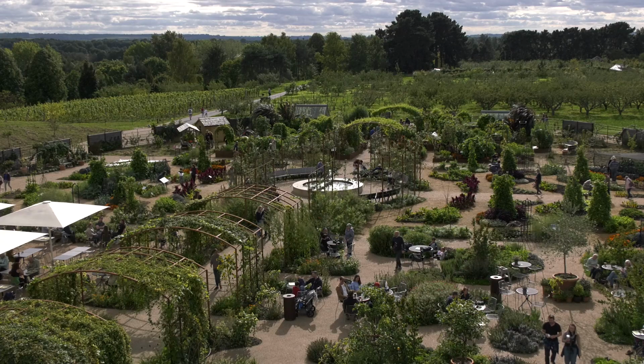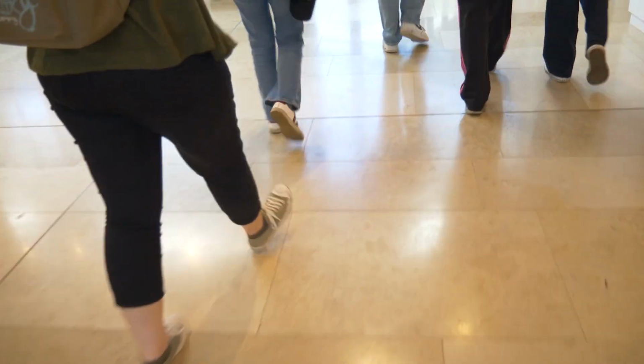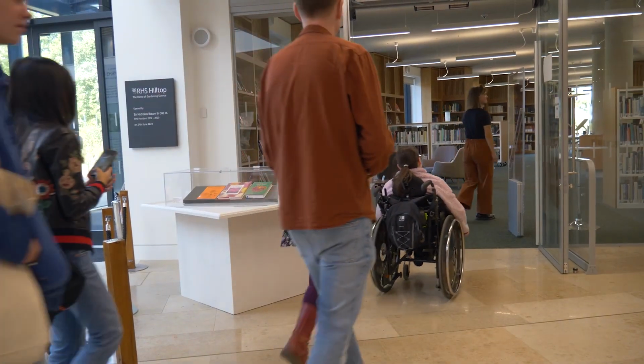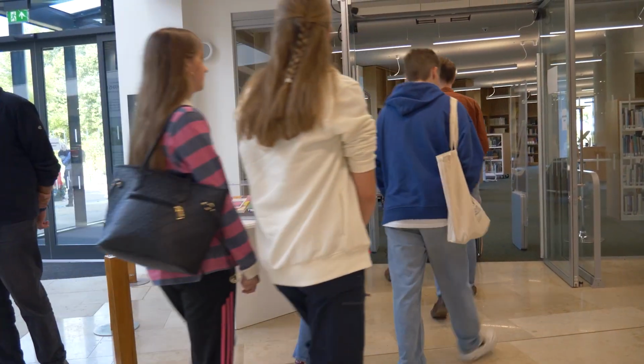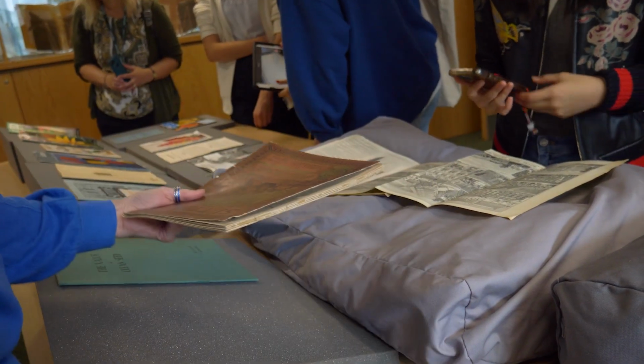Today we've been looking at plant nurseries at RHS Wisley, and we've also been learning about how seeds are germinated. My favorite part was definitely getting to see the libraries, which is only for members, and we also got to handle some nursery catalogues from the 18th century, which is really cool.